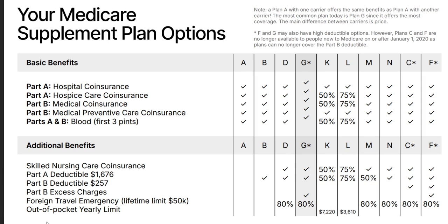Going forward, talking about Plan G and Plan N. Both of these plans are the more comprehensive of all the plans. And one thing to note about Plan G is that there is an option for a high deductible Plan G. It is usually cheaper than a regular Plan G.